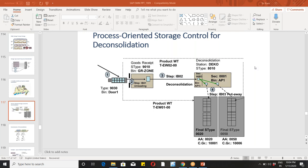If you see this 1, 2, 3, 4 over here, we will predefine the steps. We call it process oriented storage control, where the products will undergo a set of processes in a sequential way. In this process oriented storage control, we have value added services, deconsolidation, and on top of it, quality inspection. All these things come into the picture. This will be used both in inbound and in outbound, the same thing.